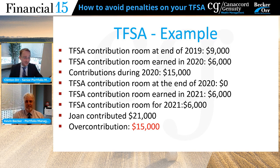And we're not taking this out of thin air. There was actually a case recently in BC where lots of details of that case, lots of nuance, but this was kind of the crux of the issue. The individual in that case looked at the CRA website. It said they had room. They did that early in the year. So before this update we're talking about, early in the year, they contributed based on that information.